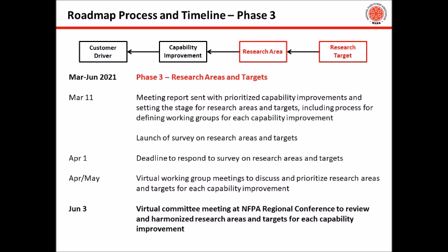Phase 3 will focus on research areas and targets and will be conducted between March and June 2021. Shortly after that March 4th committee meeting, another meeting report will be disseminated with the agreed upon and prioritized capability improvements and setting the stage for this new phase.